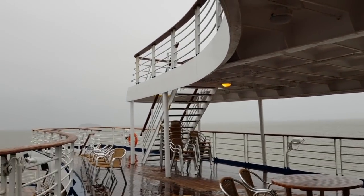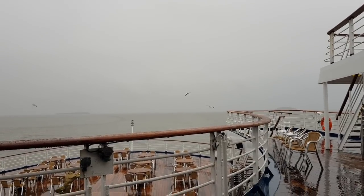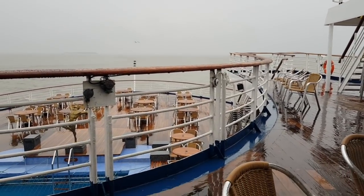It was very wet on our cruise to Dublin, but we know if we were cruising to sunnier climates, we would have spent a lot of time out here. We really loved the openness of the aft decks.